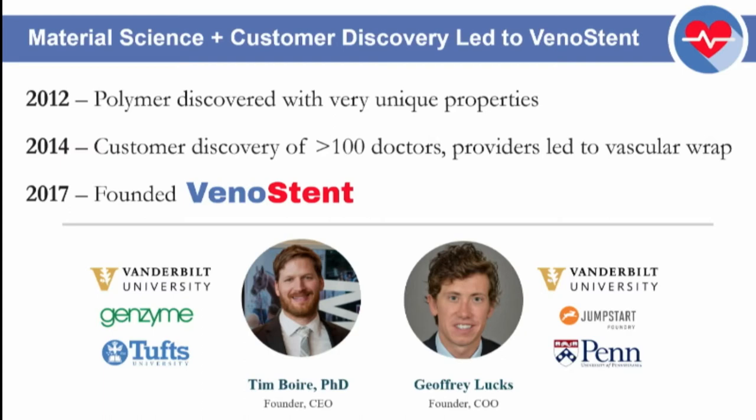And we were steered towards developing this perivascular wrap, this wrap that goes around blood vessels, or in particular the artery-vein connections or vein-graft connections of hemodialysis patients, where there are very high failure rates. And so fast forward, I finished my dissertation and my PhD in 2017 around this technology, and that's when Jeff Lux, who was getting his MBA at Vanderbilt, he and I met through a mutual mentor.